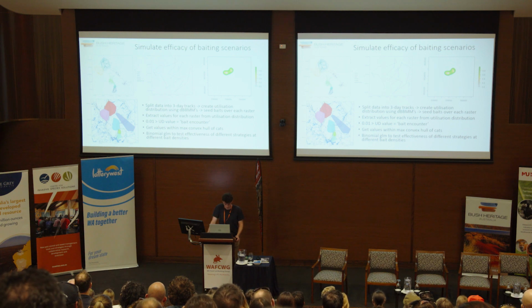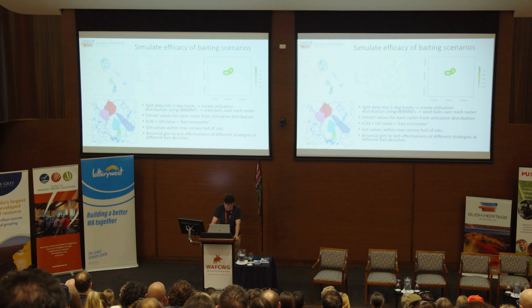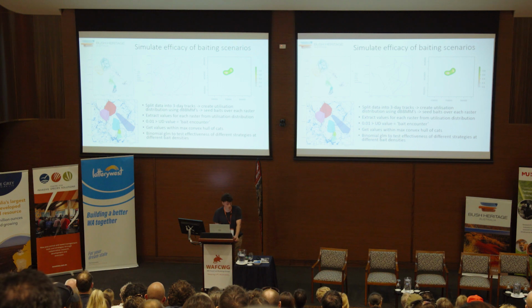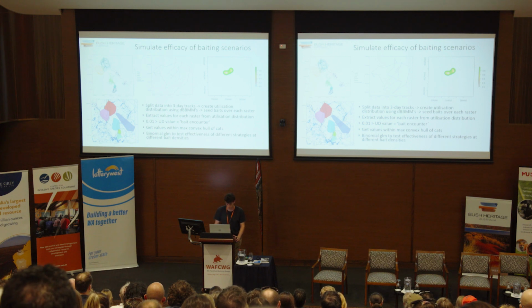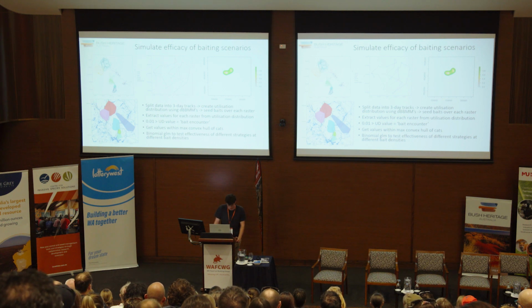And then I extracted all those values from the rasters that I'd made earlier, and ran it for different densities of baits, from 1 to 50 baits per square K. Then I converted any values over 0.01 and classed it as a bait encounter. So I ended up with a 1-0 binomial distribution, and I just ran binomial GLMs on it to see which was better. And this is what I got.